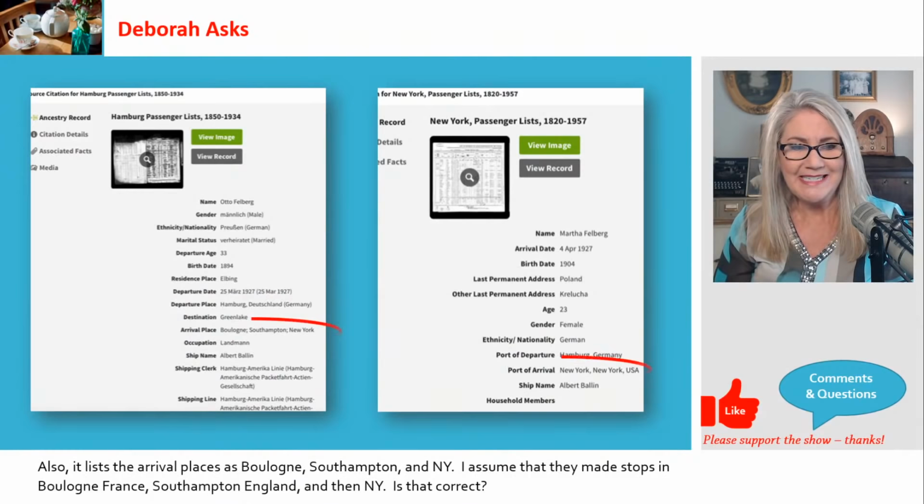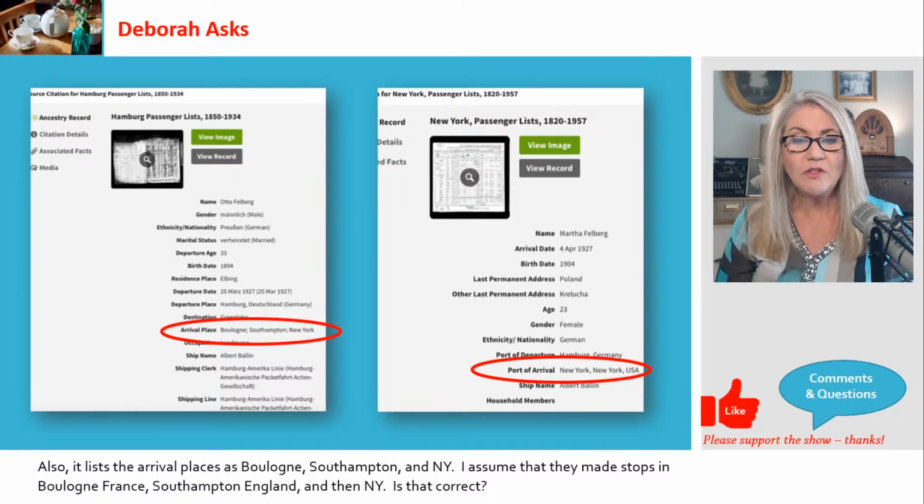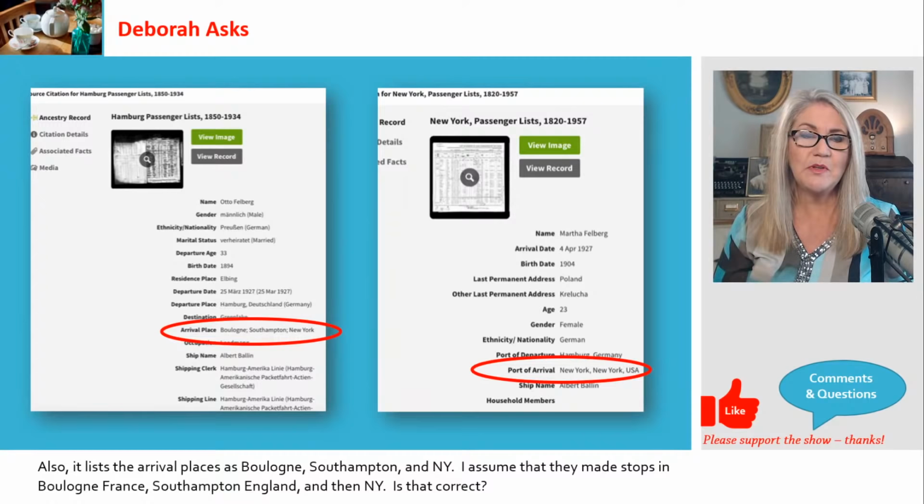Okay, she also says, it lists the arrival place as Boulogne, Southampton, and New York. I assume that they made stops in all three places, in France, in England, and New York. Is that correct? Yes, that's absolutely what I would take from that as well. So it's very possible that this ship was making stops at different ports along the way, picking up passengers. And then sometimes you'll see those routes. Oftentimes you won't see. You'll just see the end arrival location.